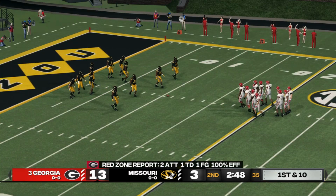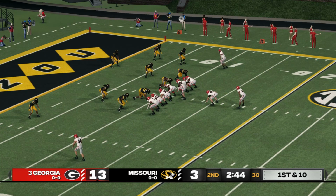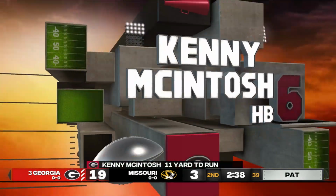First and 10. Ball on the 11-yard line. Tight end right. Pull it down, pull it down. Hey, check Mike 11, check Mike 11. Touchdown, Georgia!